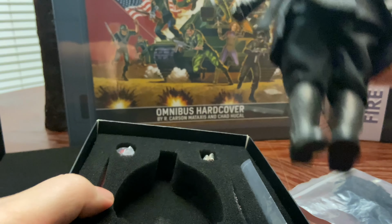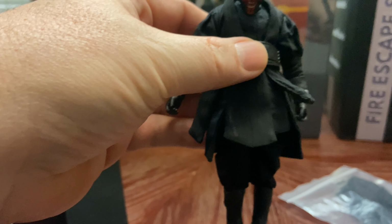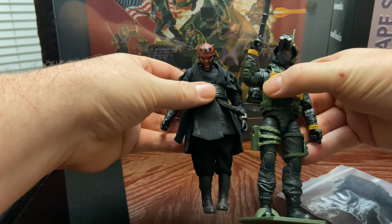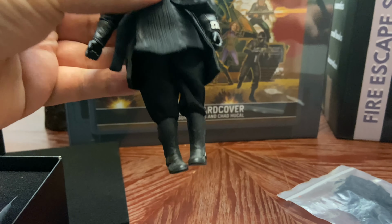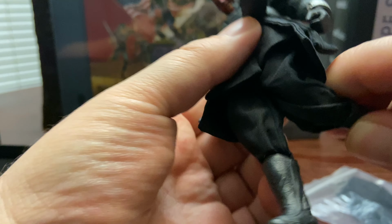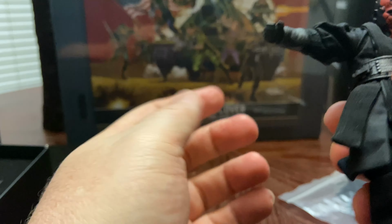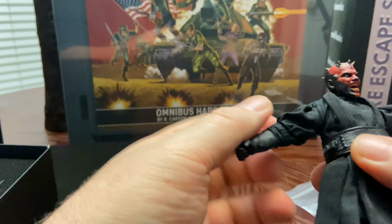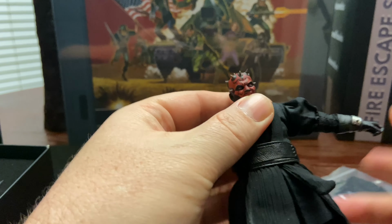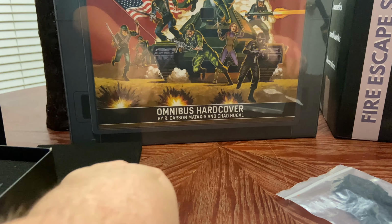So let's see. I just want you to get a look at that face sculpt. That is just freaking fabulous. And you see, it is a 6-inch figure. Let me see if I can get one of these Joes over here. So, looks really good. Really happy to get that. But you can see right here, there's no ankle pivot. But if you're familiar with the Black Series Darth Maul, it has got terrible articulation. So I'm looking forward to messing with this and seeing how far we go with it. So we have that right there.